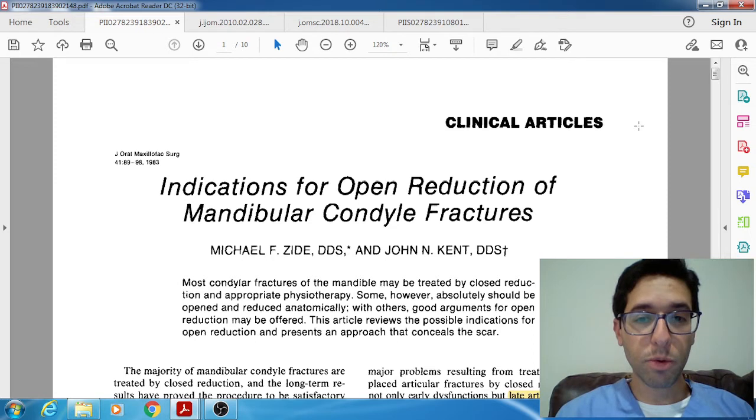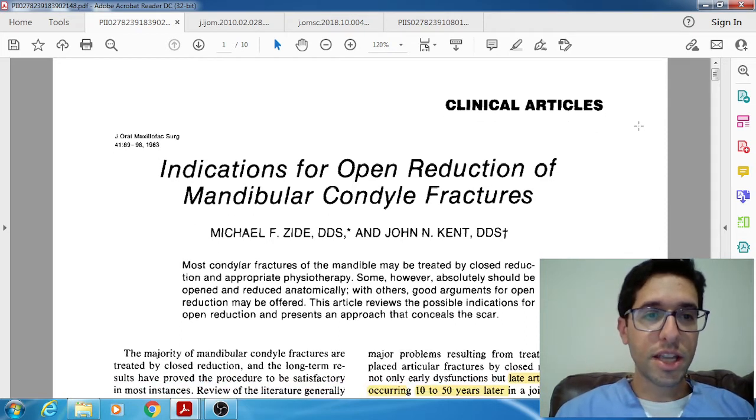Michael Zide and John Kent were both former directors at LSU, and they're fairly well known in the oral surgery literature. John Kent is still involved with LSU, and Michael Zide is in Texas, and they have a resident review course, and I'm sure you guys have seen their names in the literature. All right, so let's give you some background.